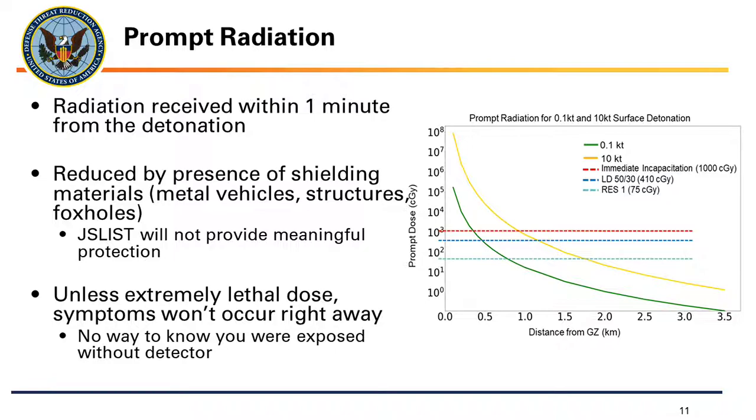You'll see I've got another of my graphs over here again, of the 0.1 kilotons in green and the 10 kilotons in yellow, and you'll see again it's not 100 times more in the range for that immediate incapacitation at 1,000 centigray. And one of the key things, unlike the thermal radiation where you will know immediately that, oh wow, it's really hot, I am in the thermal radiation zone, for the prompt gamma ray radiation, you won't know right away unless you are basically right under the bomb and you're getting an extremely lethal dose, much more than 1,000 centigray. You won't know right away.